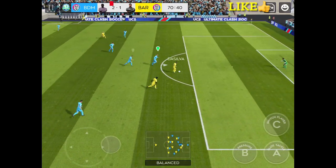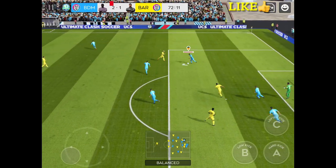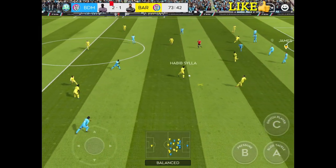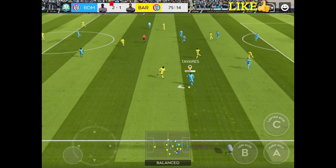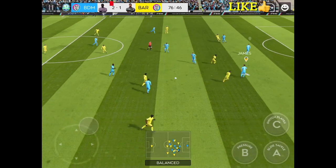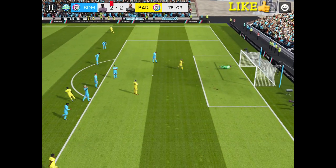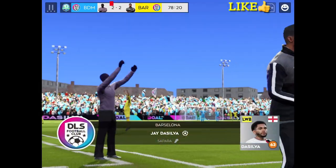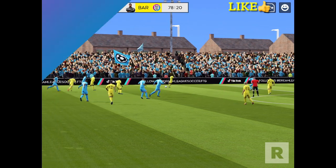Oh, well timed. And they could be in trouble here. All that's left is to beat the keeper. Senses the danger and gets it away. Well timed then. Great defending. Is it all over? Can they get back into it? Surely now. They've squared the game with that goal. A chance to have a better look here.